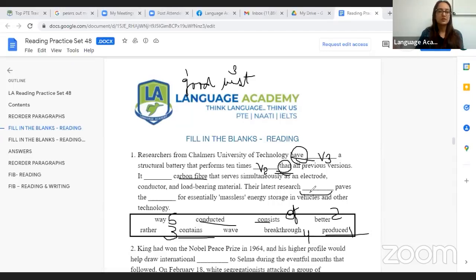Anything breakthrough is a very wide word. And paves the way because it's a collocation. Right? Any doubts anybody has, you can please ask. Rather is used when you say no to something, and like you can say it works as a conductor, rather insulator. Rather means not as an insulator. Then you use the word rather to say no to something, basically.